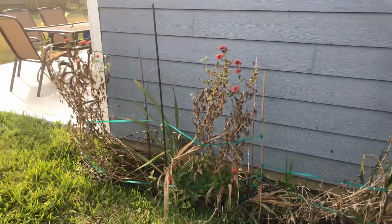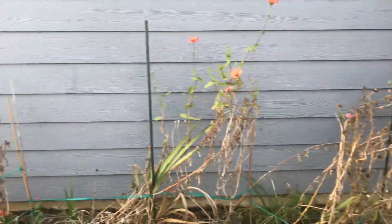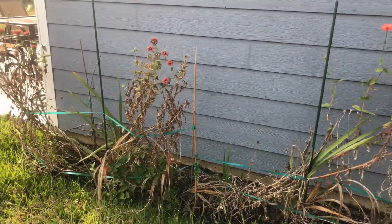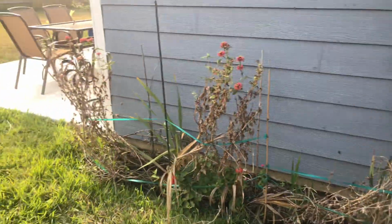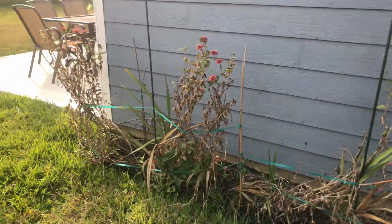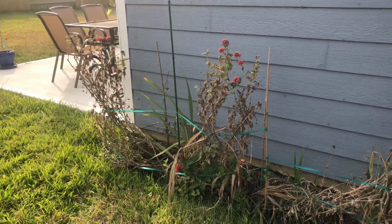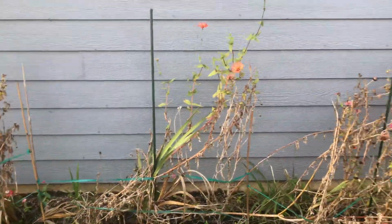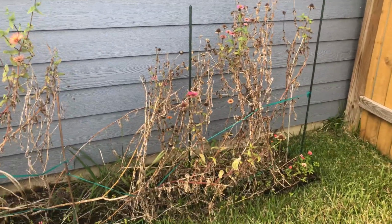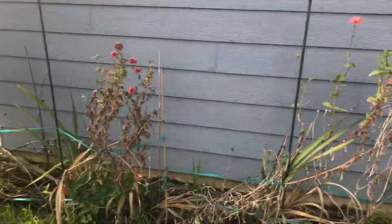I'm starting over here in the flower area, which is just on the struggle bus, especially with what looks like some leaf spot from the humidity and everything. So I'm not really picking any more zinnias, and I am not taking seeds from these zinnias because the leaf spot can pass along in the seeds. So I'm just waiting for a frost to kind of kill it. If it doesn't happen soon, then I'm just gonna rip it all out.